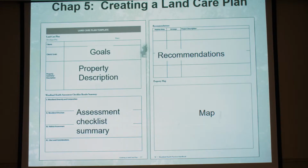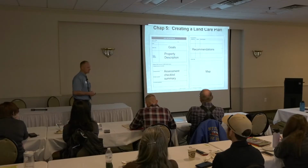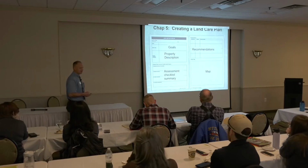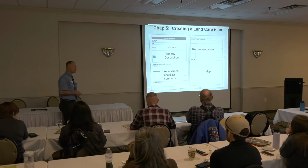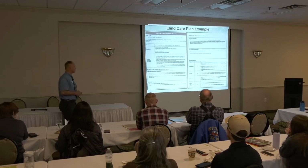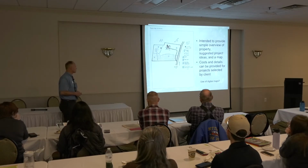All right. This is the land care plan, and so this again can be sold as a service to that client by the green industry. It's available to be typed up and presented as a nice looking plan, but a green industry person might go ahead and take the elements of this and put it in their own package. Sure, that's great, that's fine. There's an example in the book.